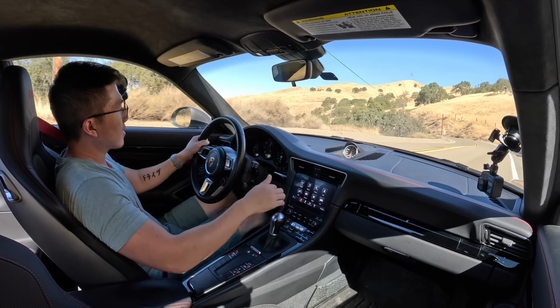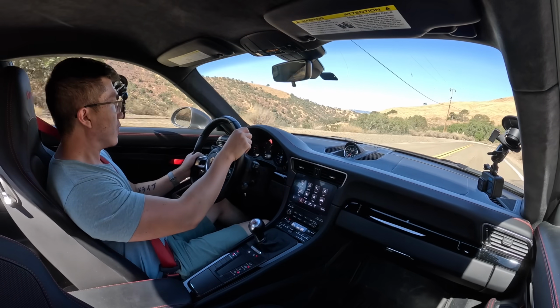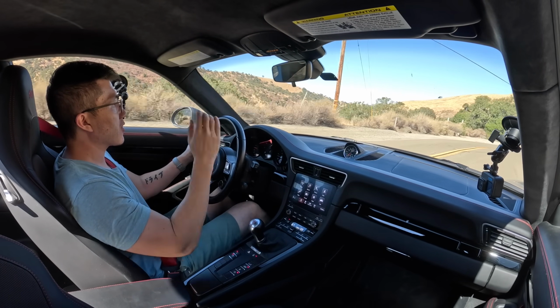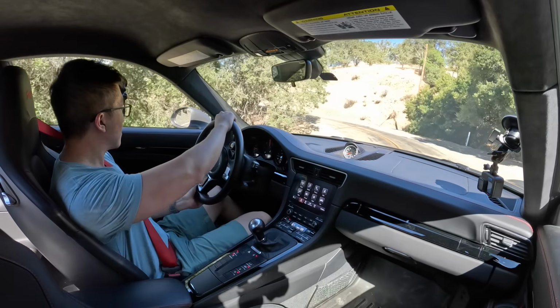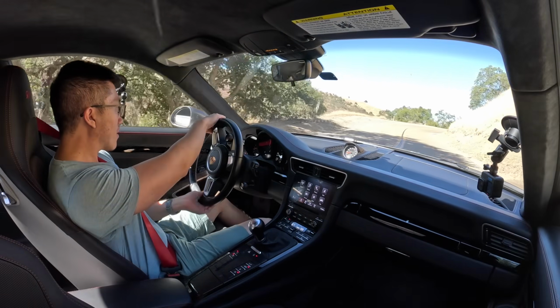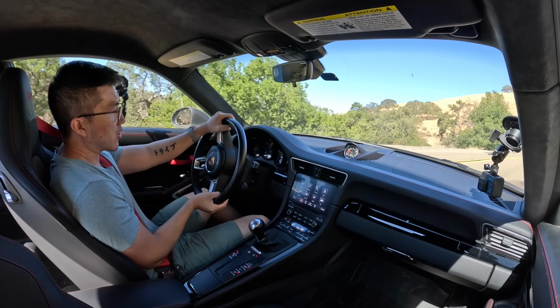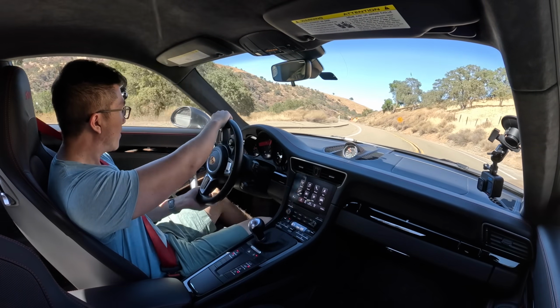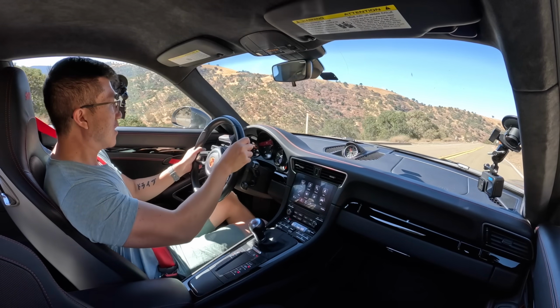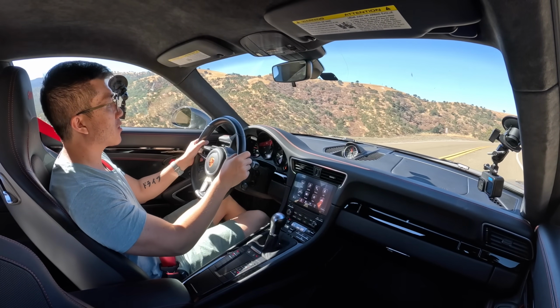But the suspension, slightly more unsettled. It's mostly at the rear. I feel like there's just a little bit more vertical motion when going over bumps. Not bad by any means. I just think the stock GTS 4.0 suspension might feel a little bit more planted, which is very surprising considering its strut front and rear, whereas this has a more advanced multi-link rear.